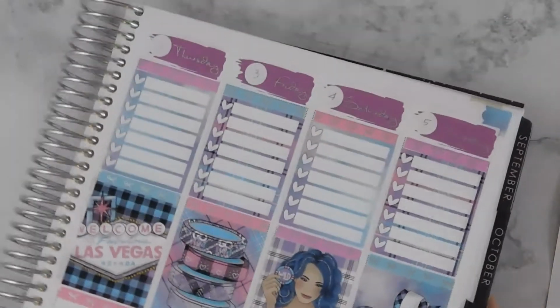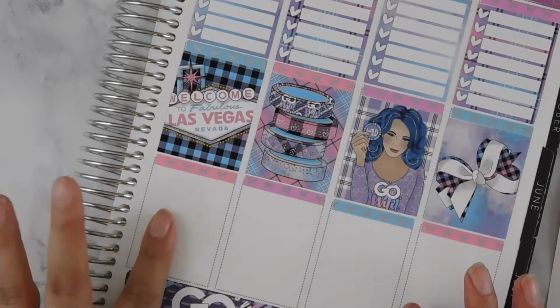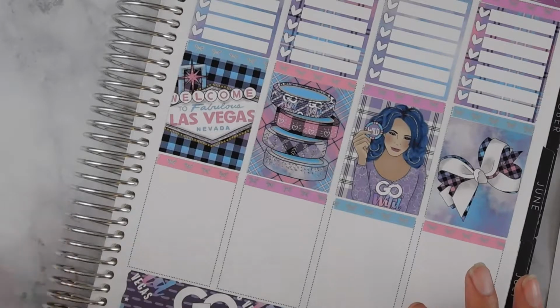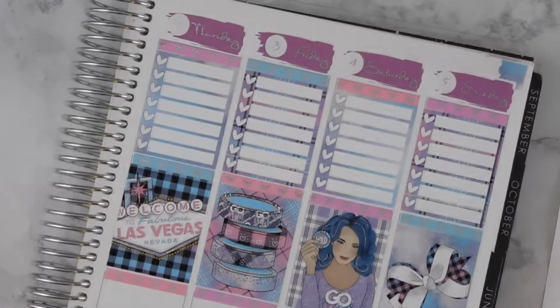And then Thursday, again, I have absolutely no plans as of right now, so I think it's great, back to back. I can go back to back Pilates. So excited. Okay, now let's take a look at Friday.